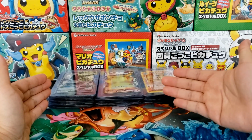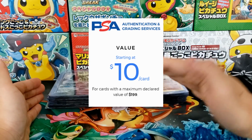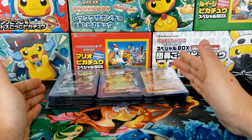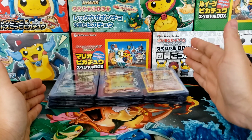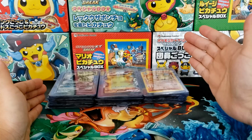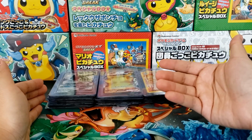PSA is taking Pokemon card grading submissions again for $10 a card with no guarantee on turnaround time. I like those kind of odds, so we're gonna send in a bunch of Pokemon cards and see what kind of grades we get back, because $10 per card is actually a really good deal right now.